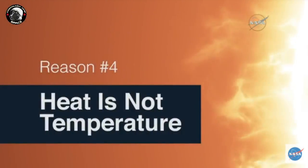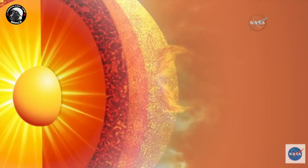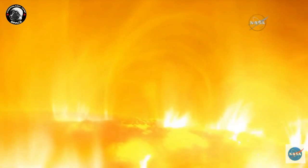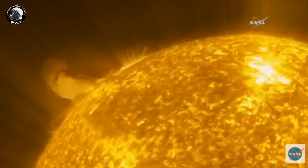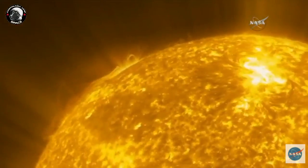Yes, you read right. Heat is not the same as temperature. Temperature is a measurement, but heat is energy transfer. This matters because Solar Probe will be visiting the sun's outer layer, the corona. Like all stars, the sun is made of plasma. How tightly packed that plasma is depends on the layer. While the sun's corona has a very high temperature, the plasma particles are fairly spread out. So even though the temperature in the corona is 2 to 3 million degrees Fahrenheit, the heat around the spacecraft is manageable. The corona and where we're going is actually not that dense at all.